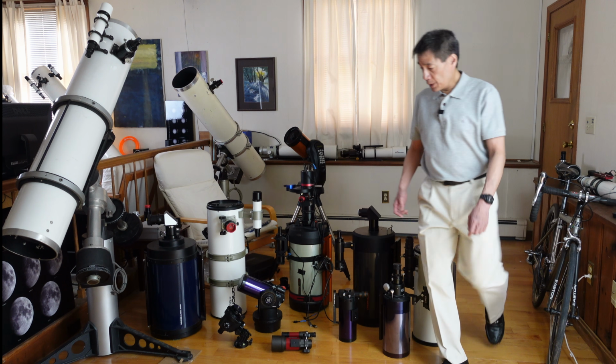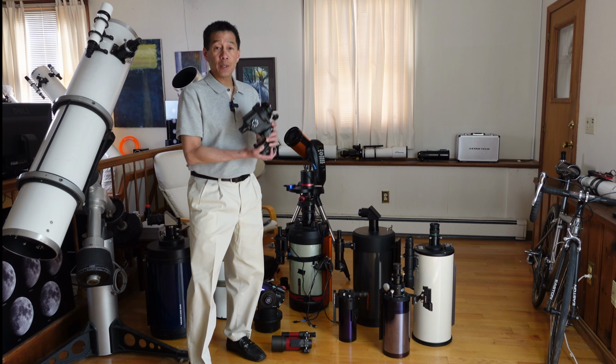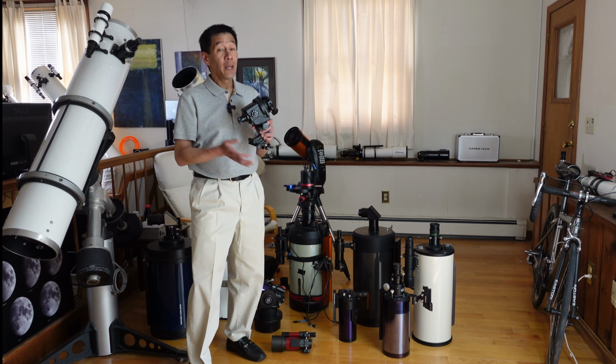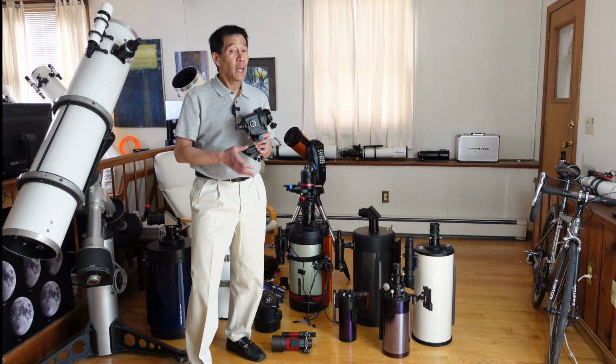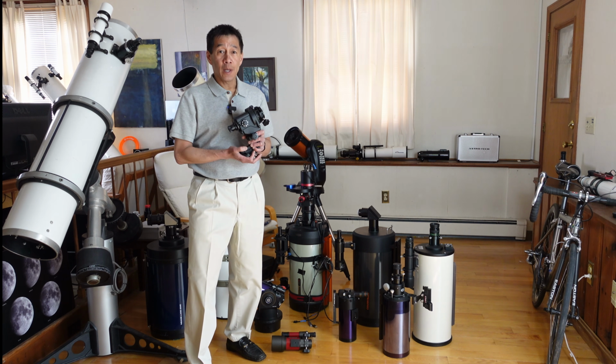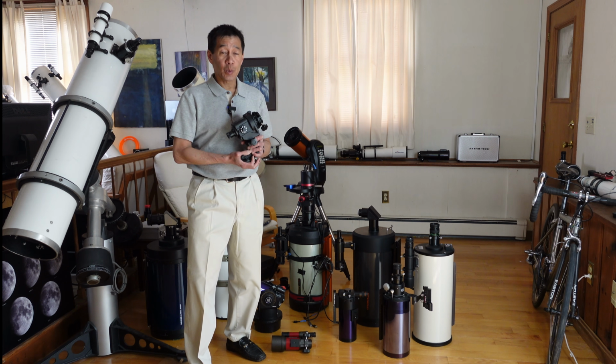And finally down here we have the Skywatcher Star Adventurer mount. This is a camera tracking platform. It can also, in a pinch, double as a small equatorial mount. I don't recommend that you use it that way every day. It is inconvenient, but in a pinch, you can use it that way.